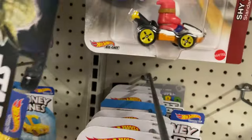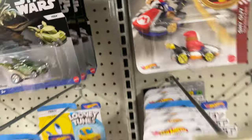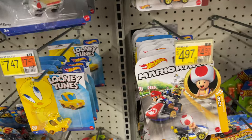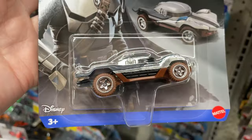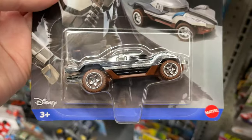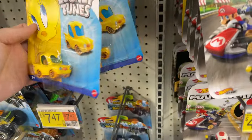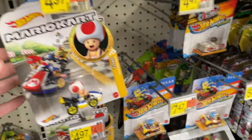Which other ones they have? Okay, they have like, let me see, is that the Mandalorian? I can't tell. I'm gonna have to grab one of those. Looks like they're all the same. Oh yeah, the Mandalorian. This is almost the same as the first one that came out a couple years back. We got a bunch of Tweeties over here. A lot of Mario Brothers. Mario Karts, I mean. Ooh.